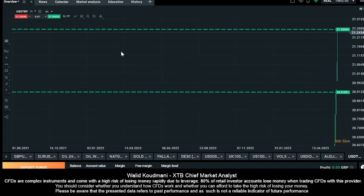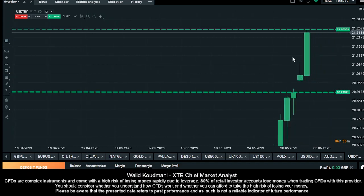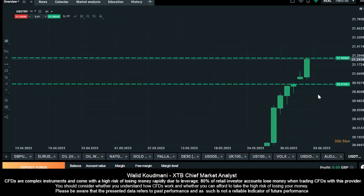However, if this does break through, let's take a look at the daily chart, and we can see that as far back as we can go, even a few years back, it's just really hard to find anywhere that we can relate to. So we're in uncharted territory almost for the US dollar Turkish lira.